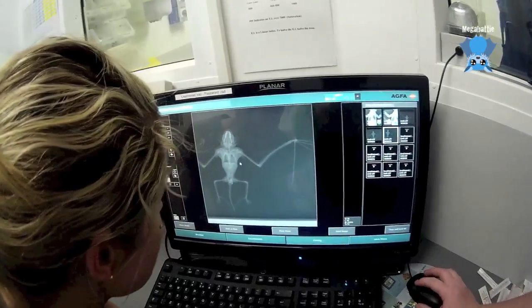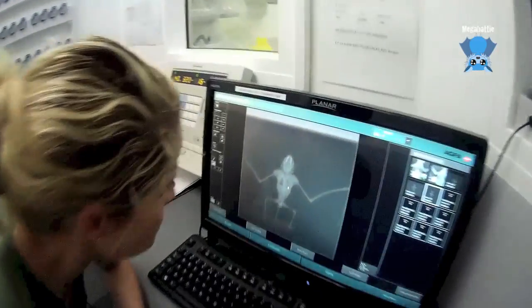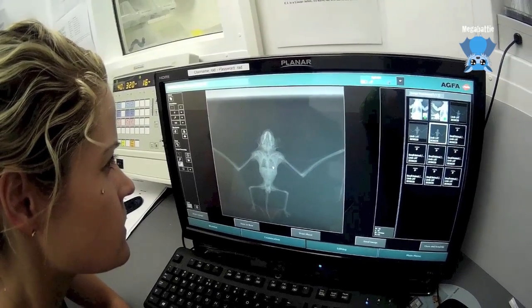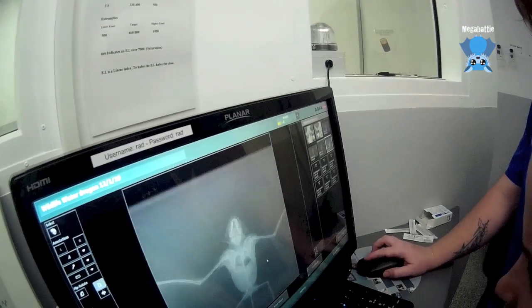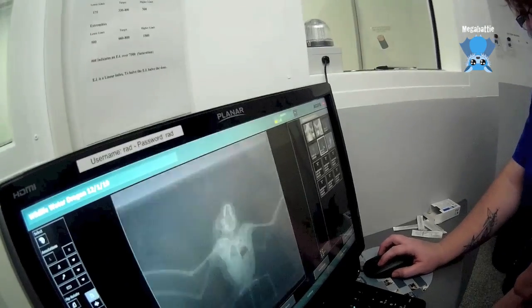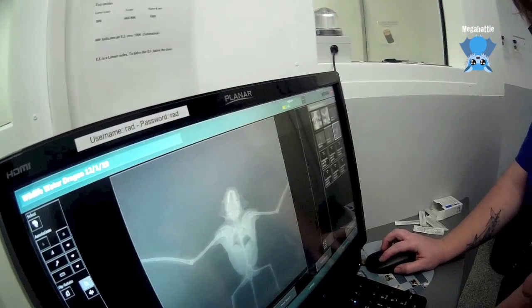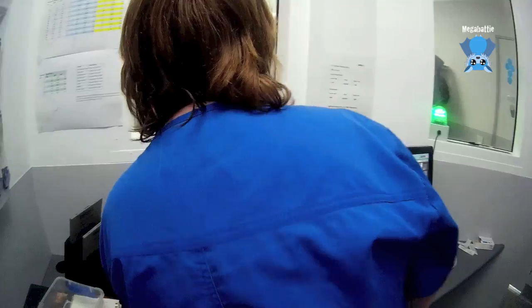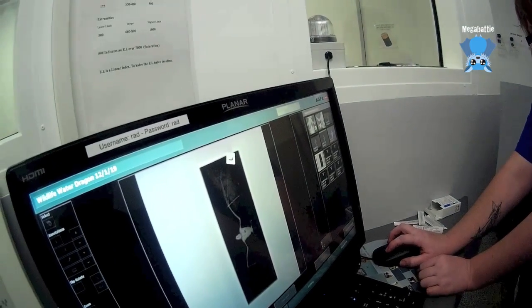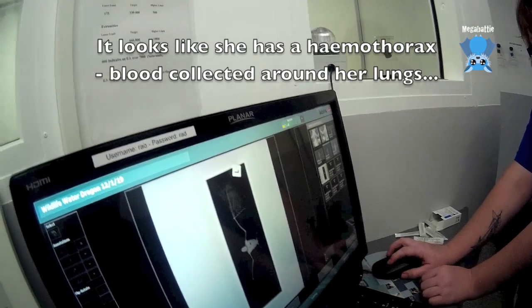Yeah, we did. And what did I say? Did I say I was worried about the left or the right shoulder? I'll tell you, hang on. Right. I think it's just an artifact. It's this side that feels wrong, isn't it? It could be because she looks worse. She's got her thorax. Possibly. She's got rib fractures.